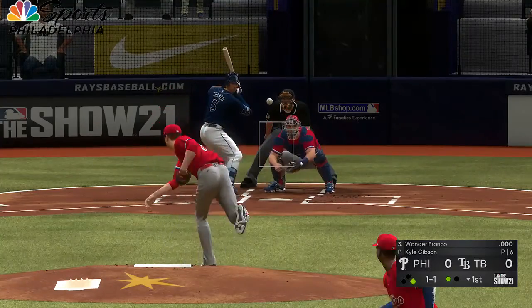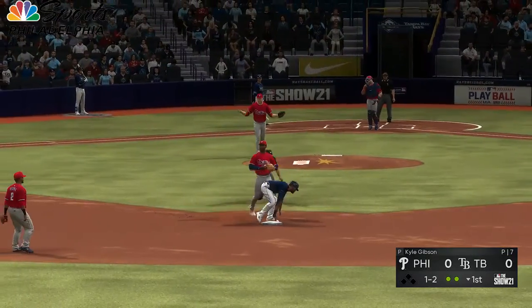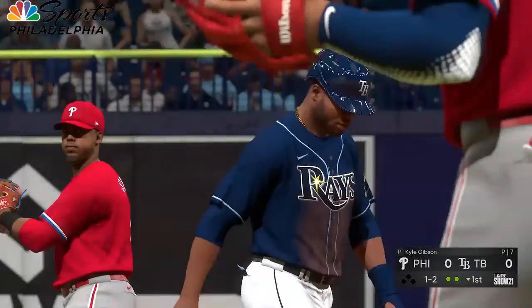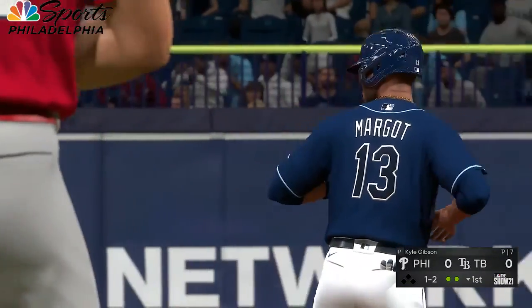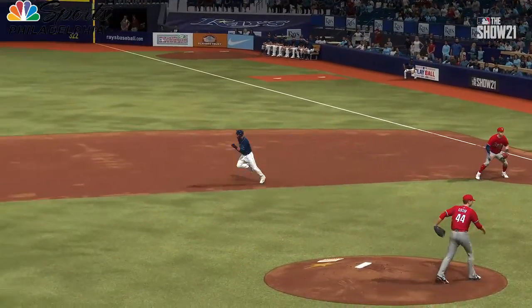One and one. Here it is. In there. Now the throw. It's right on the money, and Realmuto got him. Well, so much for that first hit of the game. Tried to press their luck and move him up to second with a steal, but it didn't work out.